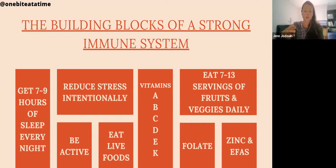Okay. Being active is another really great way to build that strong immune system. Eating live foods. This is one that I think most of us think about when we think about a strong immune system. We think about probiotics and we think about vitamin C. That's what most of us think about, right? This time of year, what do we all do? We all go and grab vitamin C tablets. We all go grab zinc tablets. I know everybody that I talk to goes and grabs those two vitamins from the store. And we're going to talk a little bit about that in a second, okay?